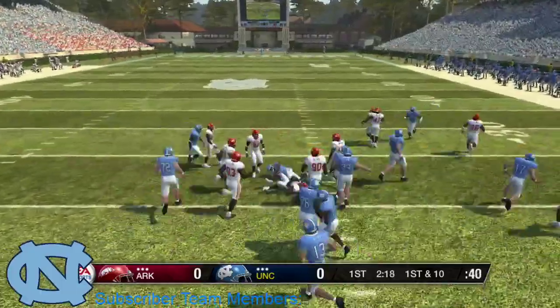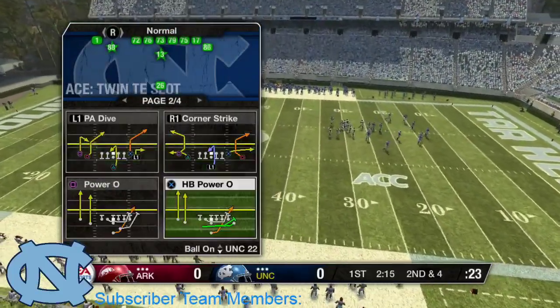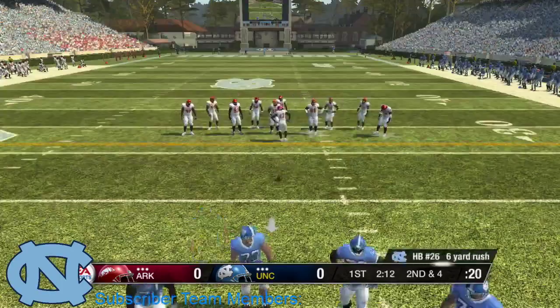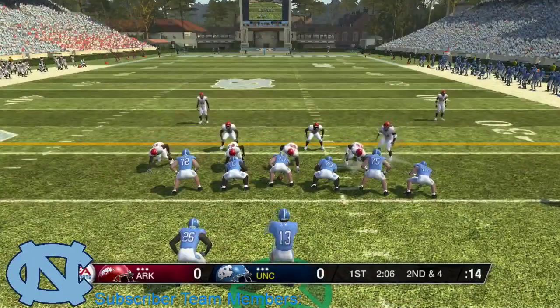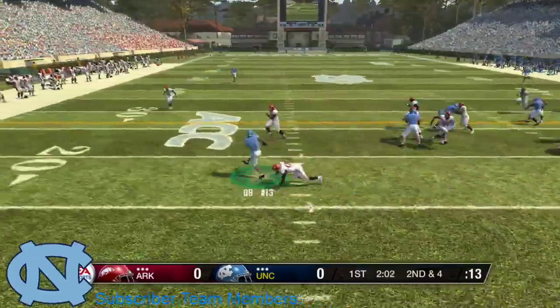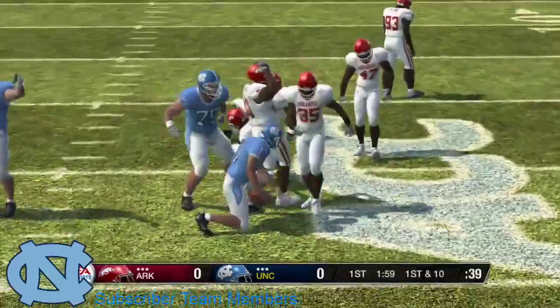Here's the give. They'll bring him down at the 22. 6 yard pickup. Gain of 6 on the play. They're about 4 yards away here on second down. They come out with 3 wide receivers. They go with a run. There's a missed tackle. And he's tackled at the 27-yard line.